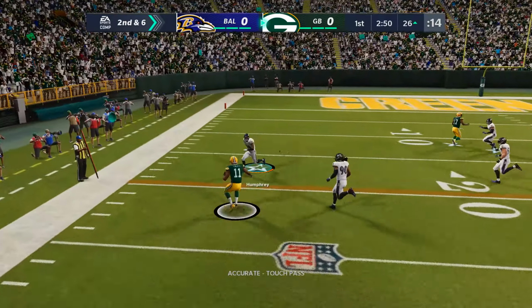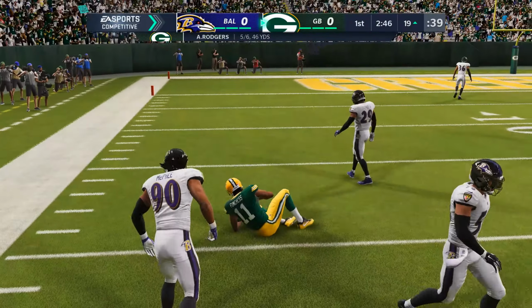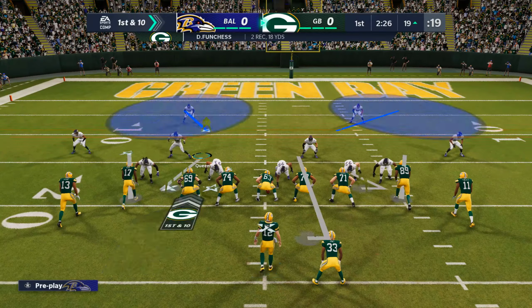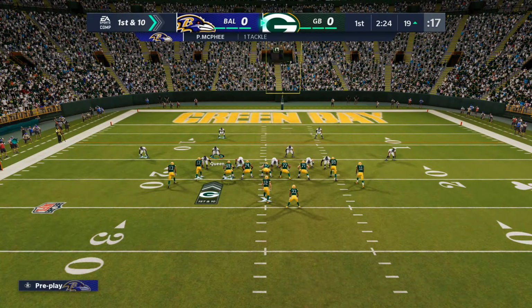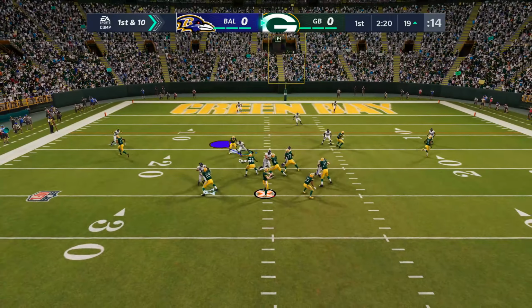To throw on 2nd and 6. Rodgers. It's caught by Funchess. And he'll be brought down inside the 20 at the 19. 7 yards there and a first down. So here's a 1st and 10 now down inside the 20.